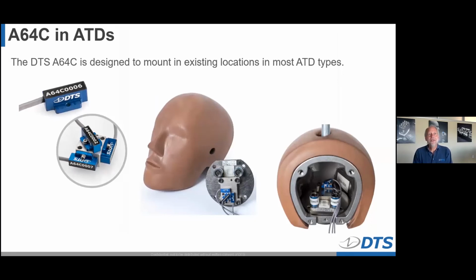And so applications for that, there are a lot of customers who still prefer single axis sensors or maybe they don't need angular rate sensors. And so this is just a typical application here in a head. This is a standard accelerometer mounting block that again has been around for a very long time. Our new A64C sensor dimensionally fits in all the locations that a sensor of this type would fit in an ATD. This just shows 3 accelerometers on a triax block in a standard head.